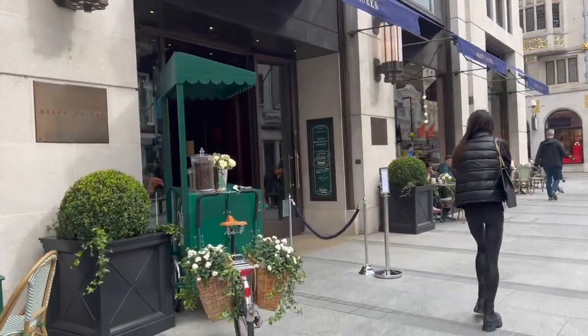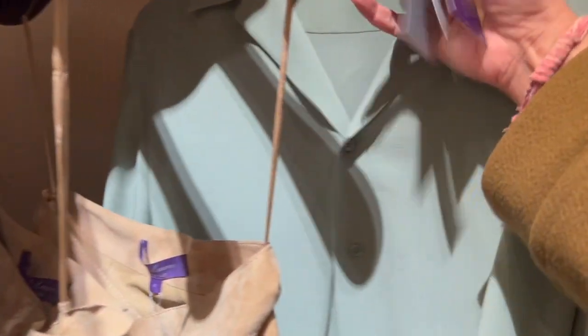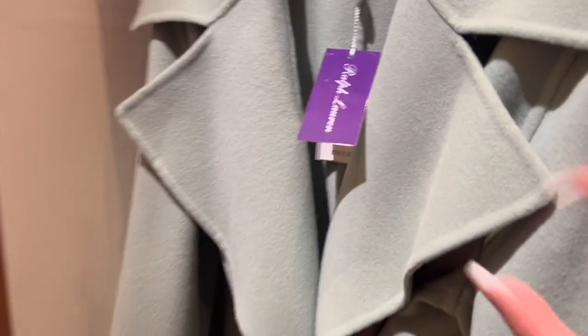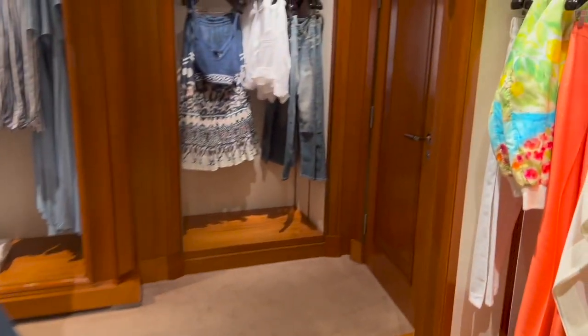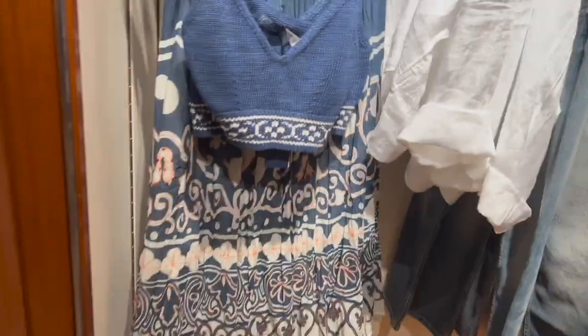Oh, Ralph Lauren, let's see what they have inside. Ralph Lauren have got the most beautiful sage green. Have a look at this. Denim with the white and the navies are always prevalent for spring at Ralph Lauren. Just look at the beautiful prints. Beautiful, gorgeous.